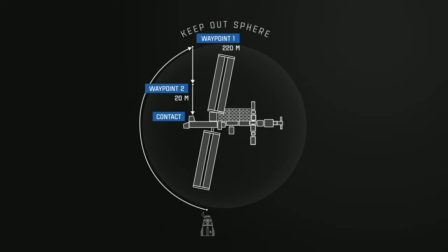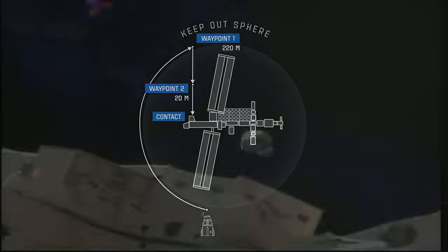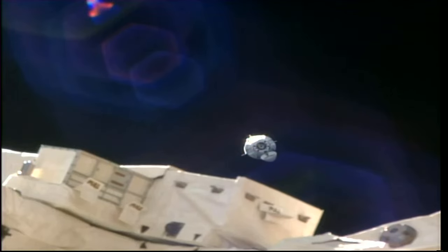And then after final approach is complete, again, we'll be moving at a pretty slow pace. We'll get that initial contact, Dragon using the soft capture system to interlock with the international docking adapter. Then that soft capture ring will start to retract, bring the spacecraft in, and then we get ready for what's called the hard mate, where we drive 12 hooks that will securely hold Dragon to the docking port.